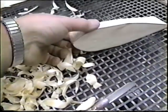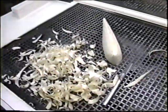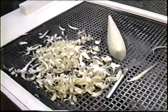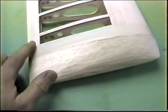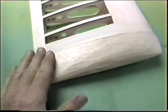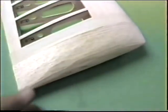Okay, that's probably all we're going to get done tonight. In fact, maybe what I'll do, I'll just tack this on. Yeah, I think I'll tack that on and that'll be it for tonight. Now the final thing is I put the tape. In fact, in this case I put 2 layers of tape here. I'll do the rest of the carving right up to the tape with a brand new blade, and then get a little sanding block and try to block sand that in.